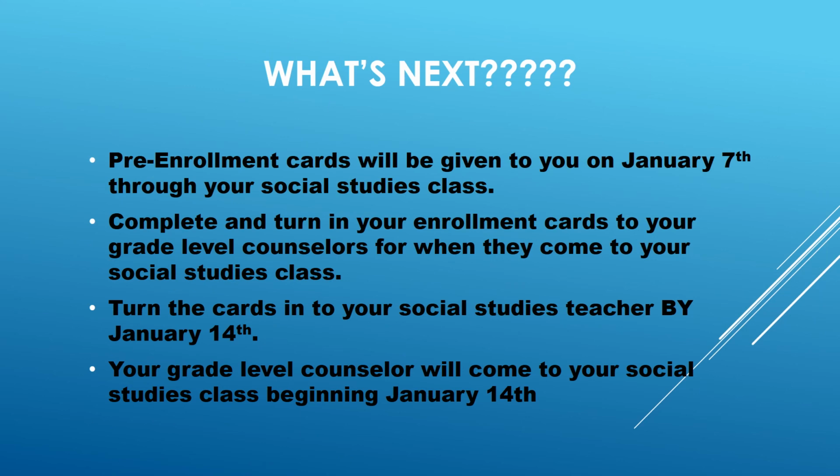So what's the next step for pre-enrollment? In a few days, you will need to complete your enrollment card, including having your parents sign it. Your grade level counselor will help in the selection of your core classes, but you will select your electives. Please choose 10 elective classes and number those from 1 to 10 on your enrollment card, with 1 being your first choice, 2 your second choice, 3 your third, and well, I think you get the idea.